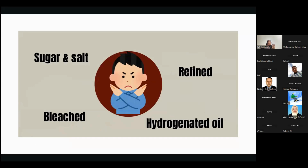All right, so these are some examples of the ingredients that you should avoid whenever you look at the first line of the ingredients. First one is sugar and salt, especially maltodextrin and dextrose, the ones that I told you just now, right? And then the second one is refined. So what does it mean by refined? Refined means this product can spike up your blood sugar level.